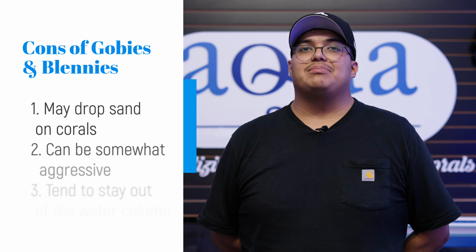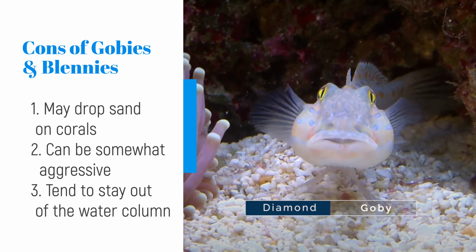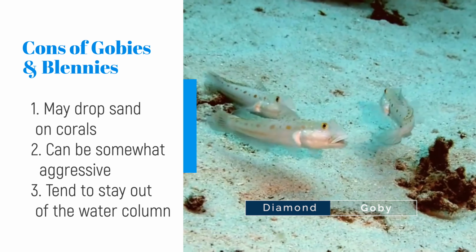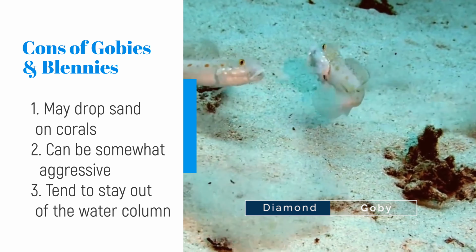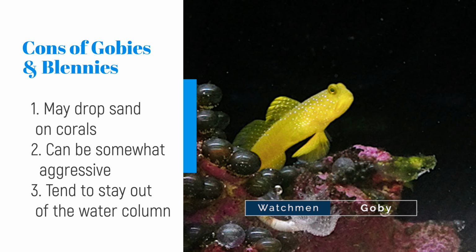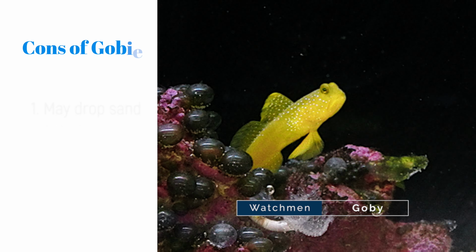Some of the cons of gobies and blennies are, sand sifting gobies can drop sand all over corals, and this can be problematic if we don't clear the sand in time. Some varieties of blennies and gobies can get a bit aggressive and will nip at other fishes as the fishes swim past their hides. And finally, they tend to hide out in the rockwork or the sand bed, so they aren't the best option if you're looking for a fish to occupy the water column.